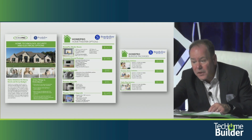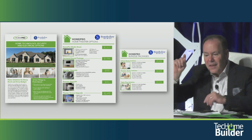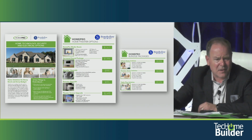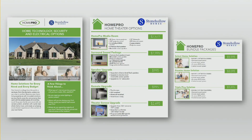This is excerpts from a 31-page catalog. I really like that there's pricing on all of this stuff. You were talking about the transparency of pricing, and a lot of times you can't put the prices out there because you don't know what they're going to be. But these guys have made it easy for their builder partners, and some of the price points that they've put in place here are darn attractive, right? A projector-based home theater at $7,500 that's got the full surround package, 100-inch screen, is pretty attractive.